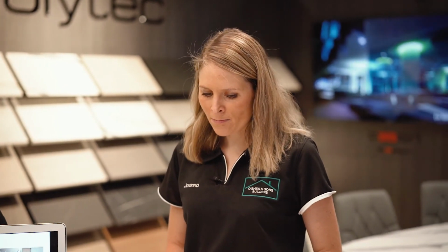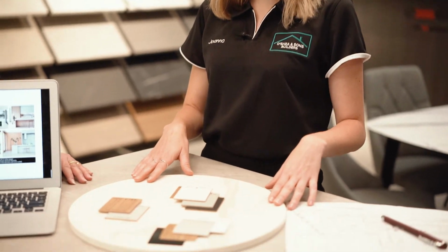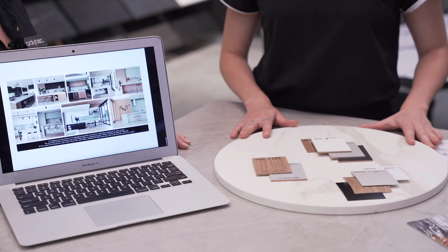Thank you, Julie. I think we're getting close to a final selection here now. Just to run over what we've done here. We've got the Xenolith in the marble look that I'm going to use for the bench tops to the butler's pantry and the alfresco space.